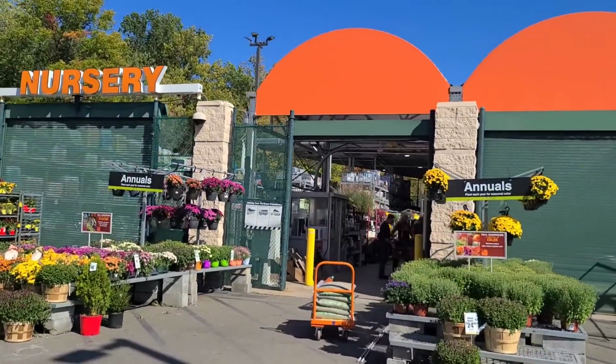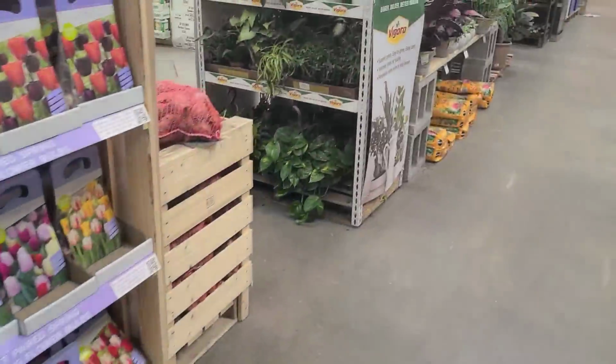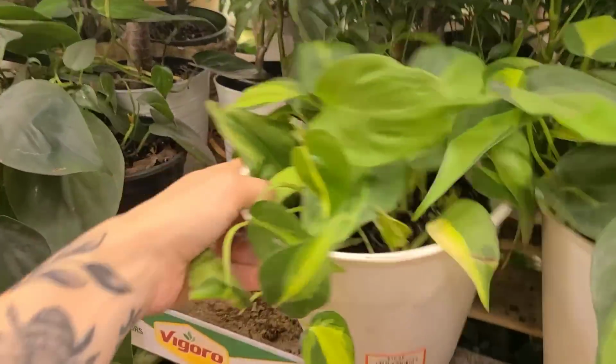Home Depot. I don't think they have much in here, but we're here, so we're gonna look. Okay. I guess they kind of have plants.